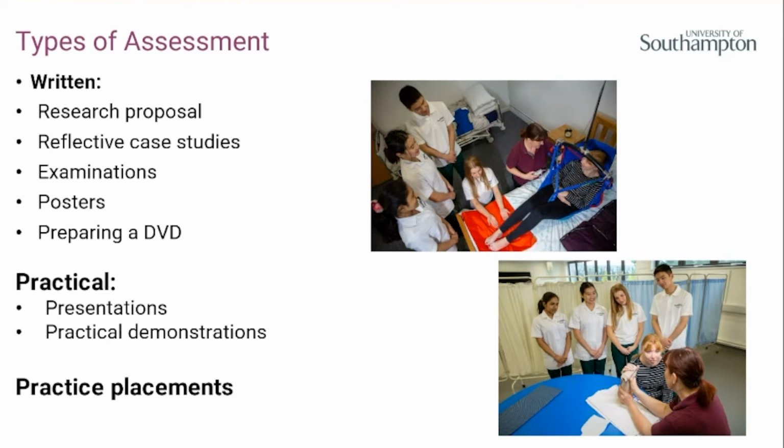In terms of practical assessments, you're very much looking at simulated practice. So you might be simulating what might be going on in the community or in the hospital setting, for example, as an examination. You might also be involved in group presentations and individual presentations. And then, of course, there's the opportunity to do your 1,000 hours out in practice, and that is assessed by a qualified occupational therapist who's working in practice.